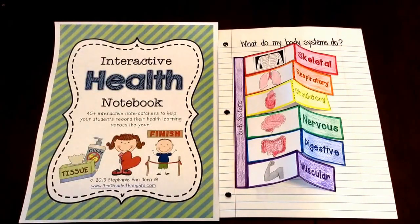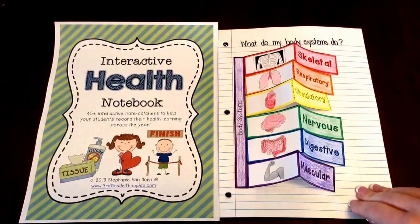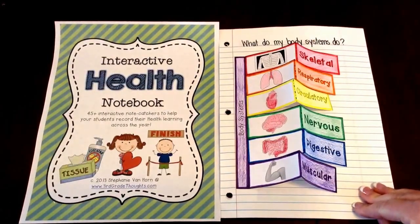I use interactive notebooks a lot in science and social studies, so health was a really natural addition. But we're also starting to do it a little bit more now in reading and writing, and I think my kids find it easier to fill this out when they're answering a question. I like phrasing it that way because it builds on the inquiry of the whole process.